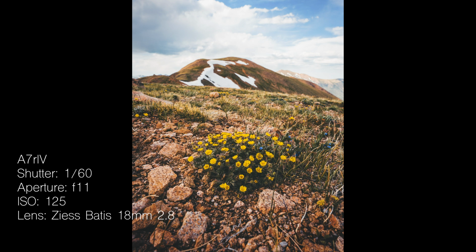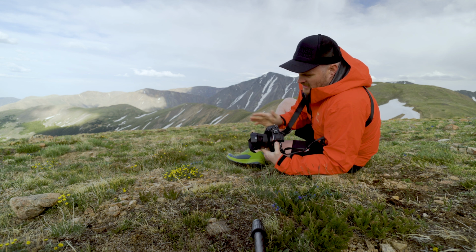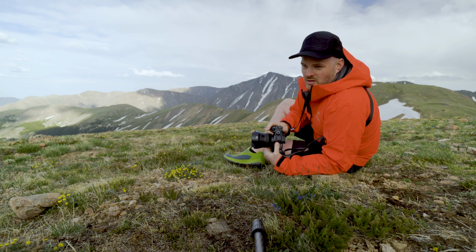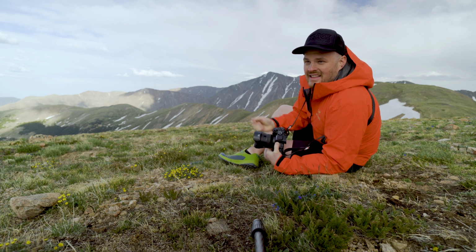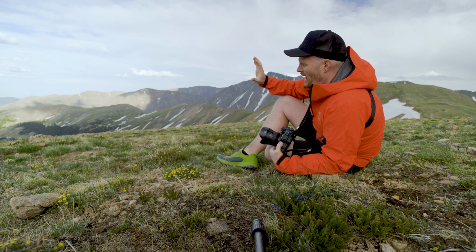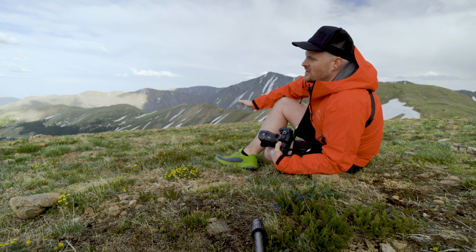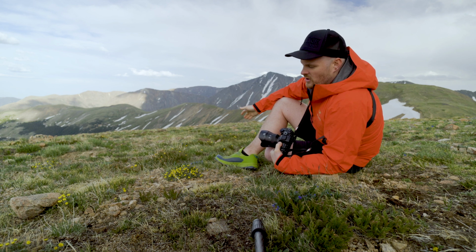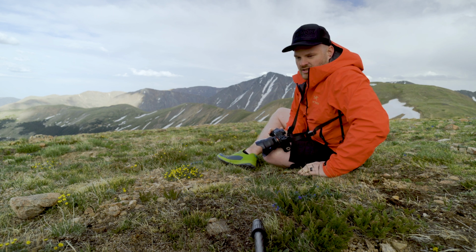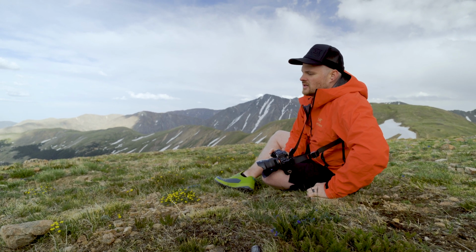So one key difference between the R4 and the R3 is going to be the ISO performance. Frankly put, the R4's ISO performance is not as good as the R3's. Like ISO 400 is where you're going to lose the wow factor of the 61 megapixels. It's not that the images are bad above ISO 400. They're absolutely not. They're definitely usable. I just, you'd be hard pressed to tell the difference between them and the R3, like a 42 megapixel image.